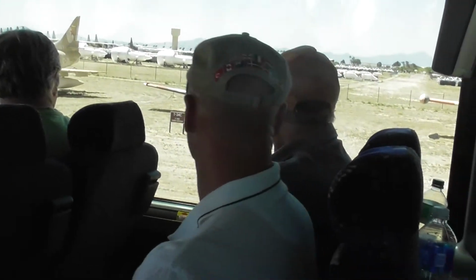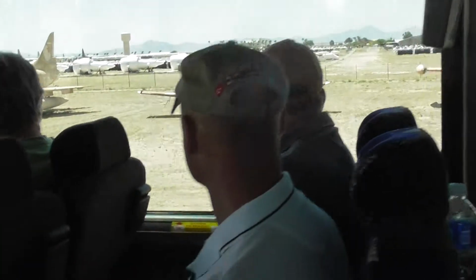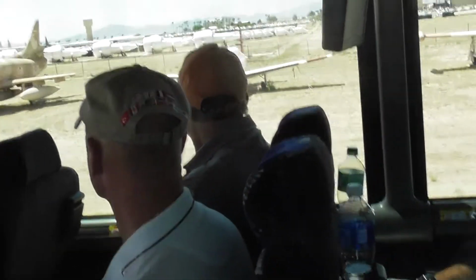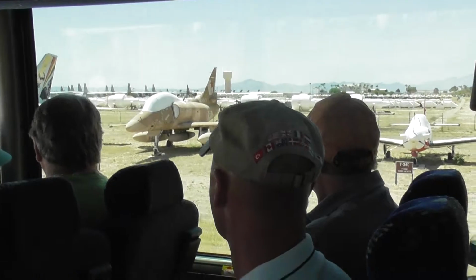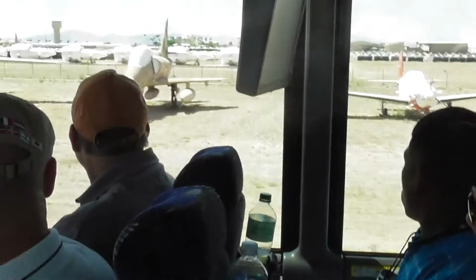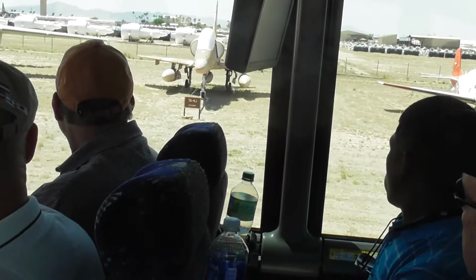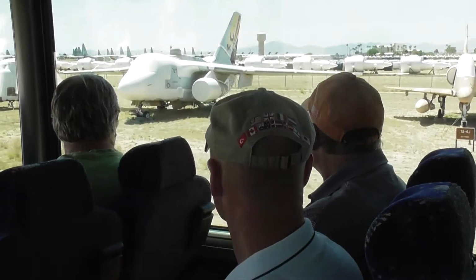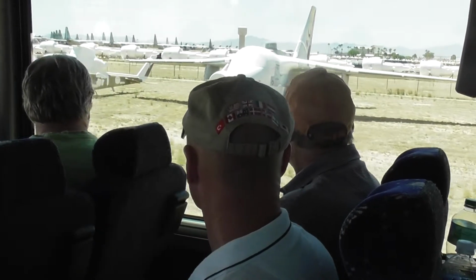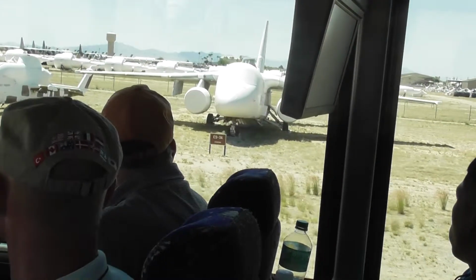T-2 Buckeye on the right, intermediate jet trainer, Buckeye for Columbus, Ohio, where it was built, and the T-34 Turbo Mentor, based on a Beechcraft Bonanza airframe. That was the Navy's primary trainer. Also on the right, another Skyhawk, a two-seater, but this one's in camo with a star on it because it was flown as an aggressor aircraft for the Navy in Miramar, California, Navy Top Gun School. An ES-3 Shadow, that's a Viking aircraft with 60 different antennas sticking out all around the fuselage, and it could go out and discover what kind of electronics our enemy might be flying.